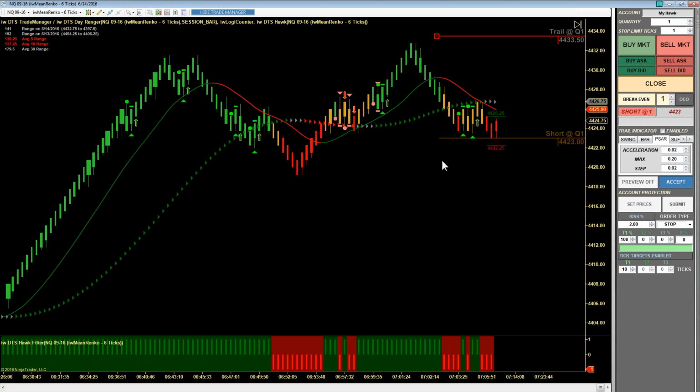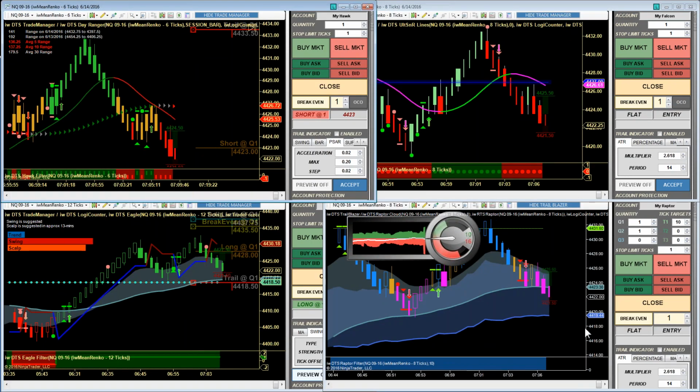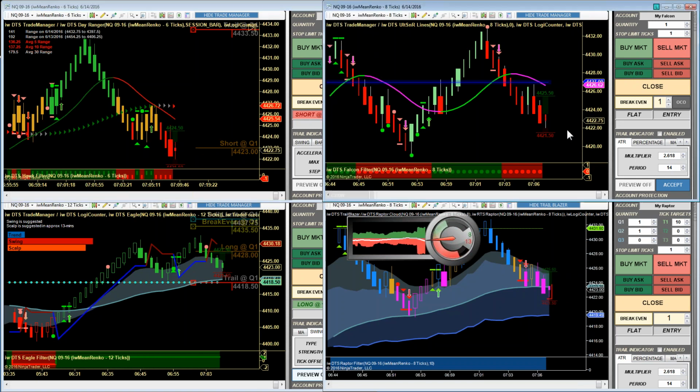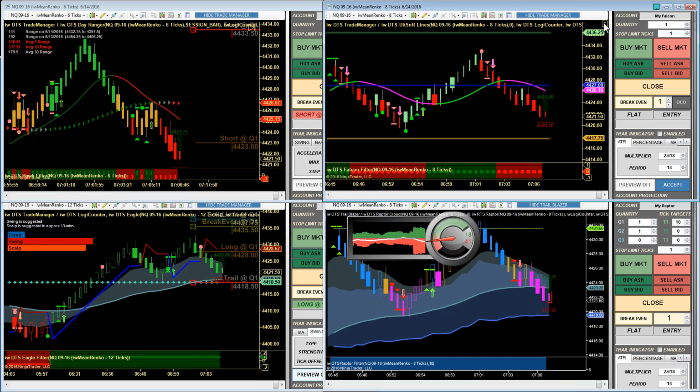This whole area through here, 44.20 to about 44.22, significant support. 44.17.75 is technically our median line.